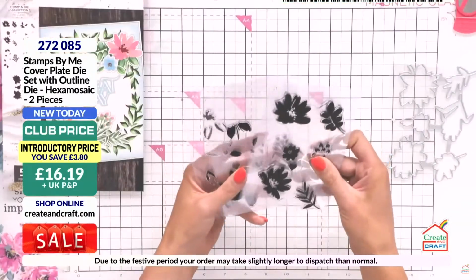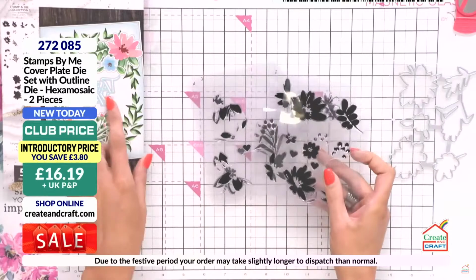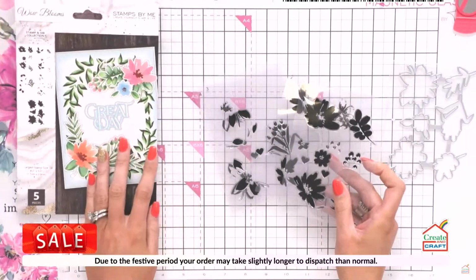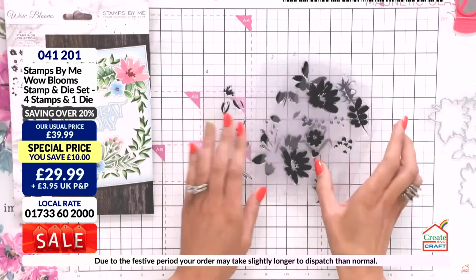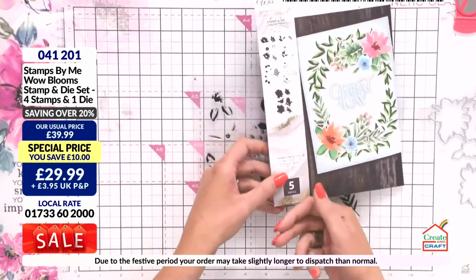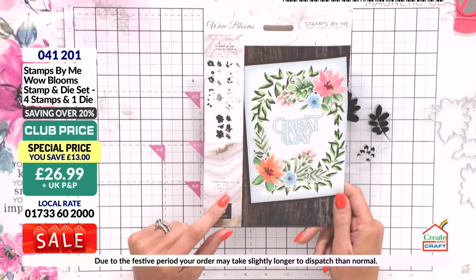Anyway, that's another story. So let me just very quickly talk about these wild blooms. Now, Joe, I think on the set in front of you, there might be some of these watercolour flowers, if you can see from the pack, just as a sample, just to show our lovely viewers. But I'll talk about the concept if you want to show how wonderful they are. So in this particular set, it doesn't look like much when you see the packet here, and it's an eye-watering deal. It's £30. You get 4 stamps and a cover plate die.